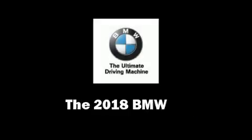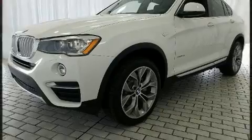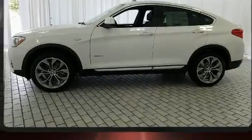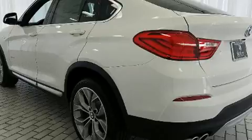Take command of the road in the 2018 BMW X4. This four-door, five-passenger coupe provides a satisfying ride for all passengers. BMW made sure to keep road handling and sportiness at the top of its priority list.